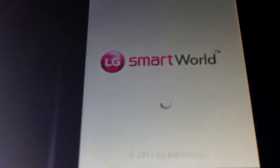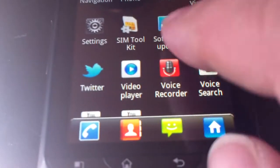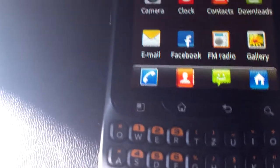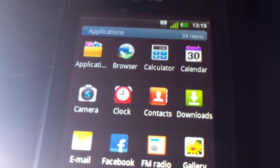As you see, we're running on, it's showing H on the network. This is Vodafone. Service not available. What's going on here? Should be okay, I think. Oh well, never mind. Camera, as you see, lots of downloadable apps, let's be fair. The Android market, or Google Play as they like to call it now, has a lot of apps.